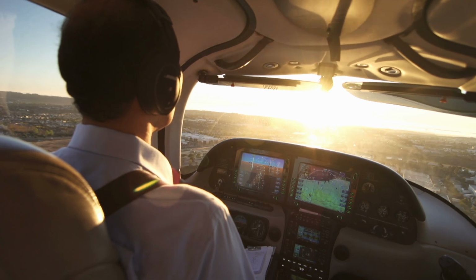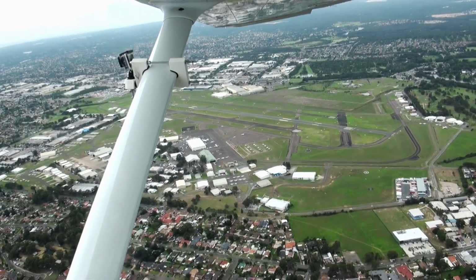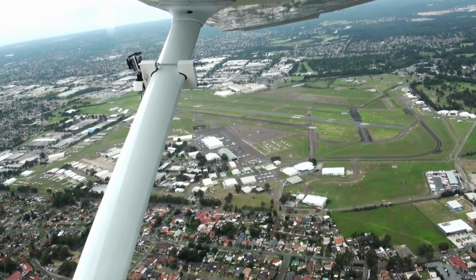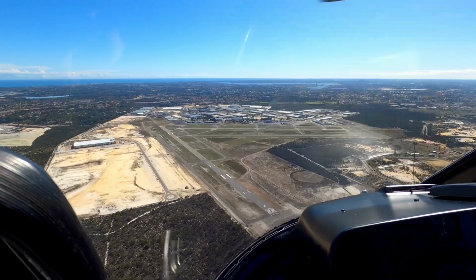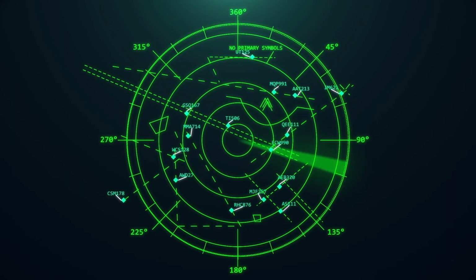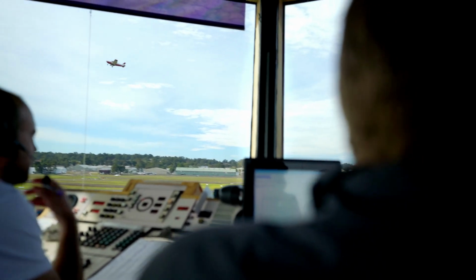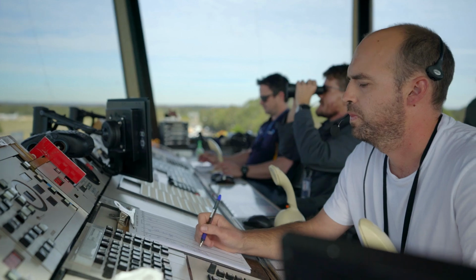The benefits of flying in controlled airspace give GA pilots access to metro areas. You might want to fly into Sydney and you have Bankstown to fly into. Perth has got Jandakot. Adelaide's got Parafield. Radar coverage when you're in Class C airspace is going to allow traffic separation with IFR and VFR flights.